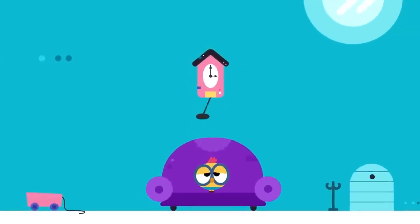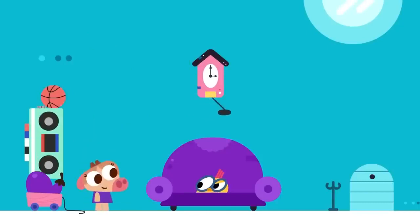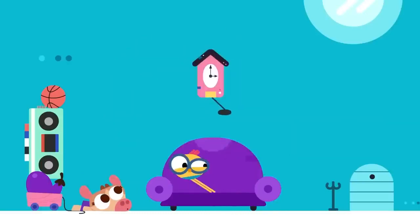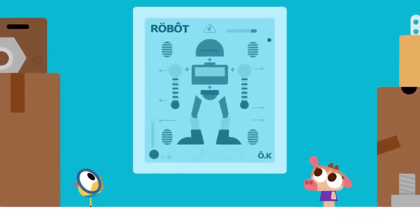Oh, look, it's Billy. I wonder where Cowy is. Play! I think Billy is waiting for something. Maybe that's it. I wonder. Of course! You're going to build a robot for the contest, right? Oh, this is going to be fun!